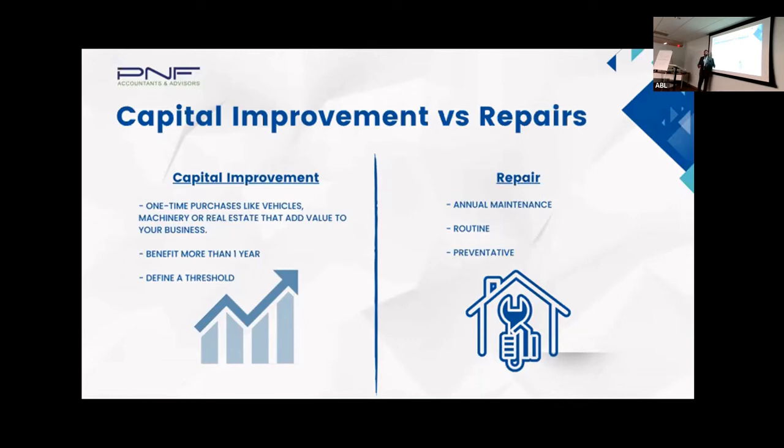And the reason is this is going to benefit multiple years, not one year. The repair is routine, preventative maintenance. Capital improvement is something you do once, for example, you take the house and you put in new sheetrock and new walls and new plumbing. That's capital improvement. But you paint, I would argue paint is repair.